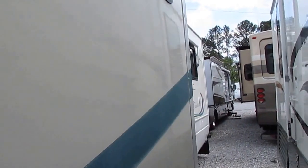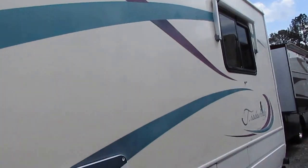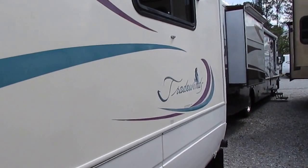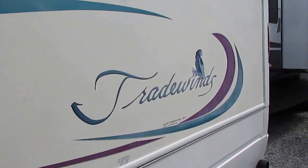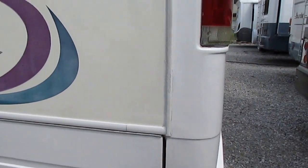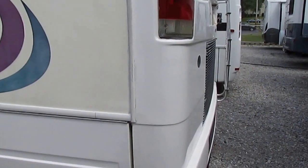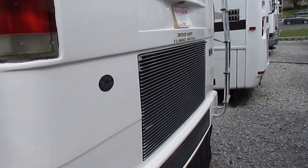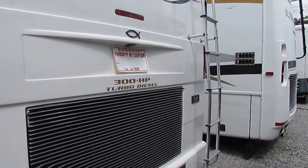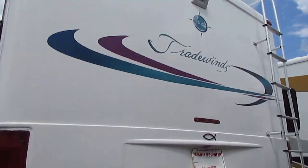All fiberglass exterior, excluding a crowned laminated roof. Now, folks, it is 17 years old, so it's got some of the fading and stuff like any motorhome this age is going to have. But this is a nice motorhome. It's clean. Like I said, it's got tons of service records inside. 300 horse Freightliner chassis, so if you ever need service work, you're not going to have a problem getting that.